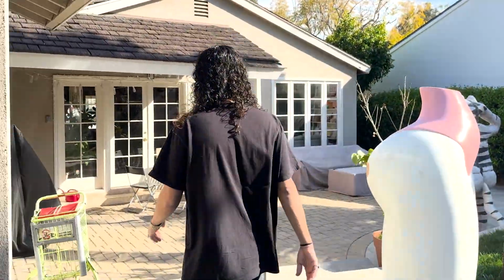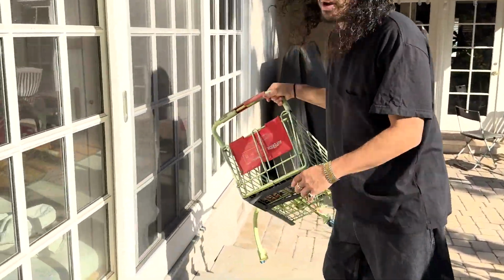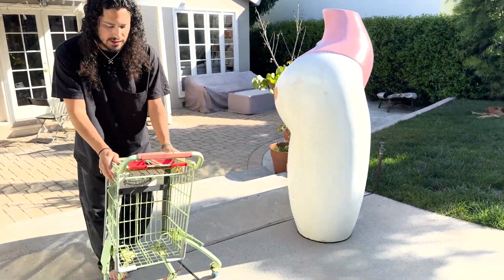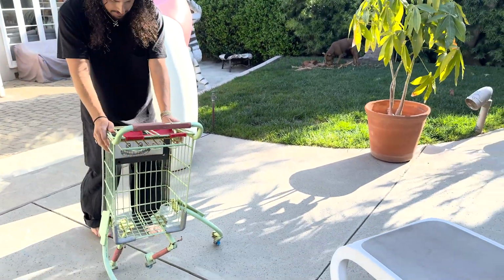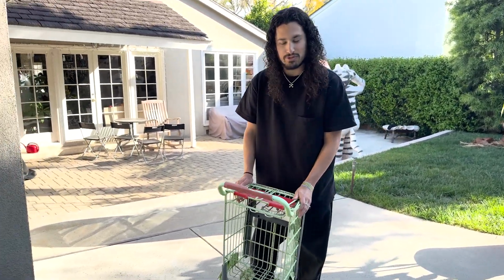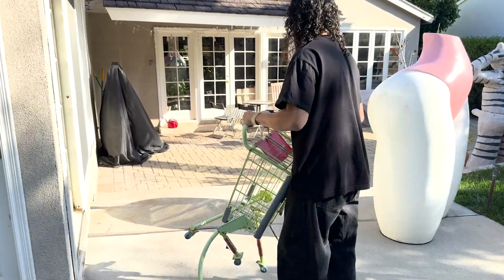And then, not to be forgotten, we have Little Cardi by Michael Morris, who's a cart. Every time he moves to a new city, he makes sort of a piece based on that city. So Little Cardi is that piece, and it wheels around and everything. So I thought that was really cool.